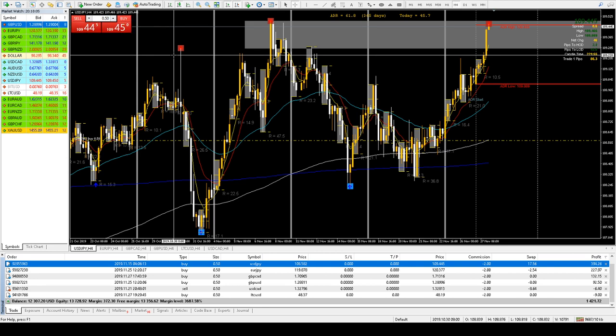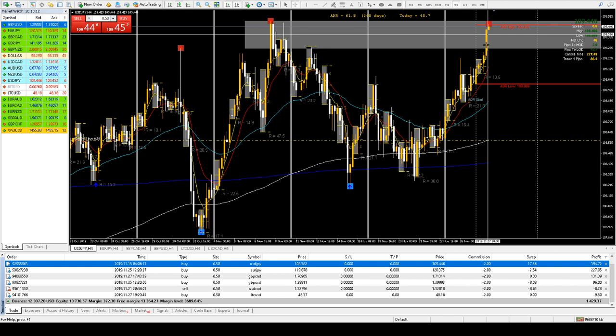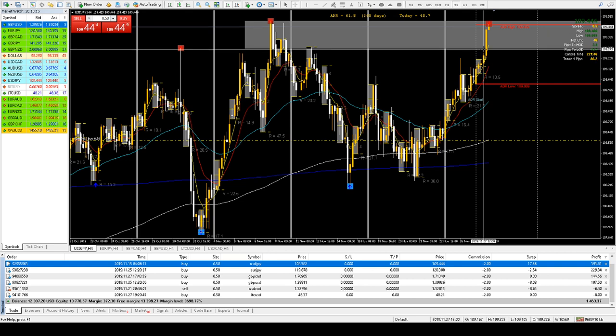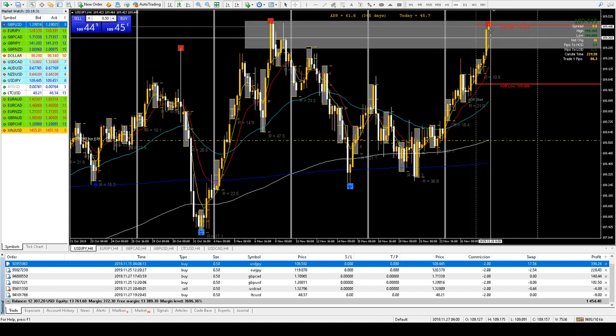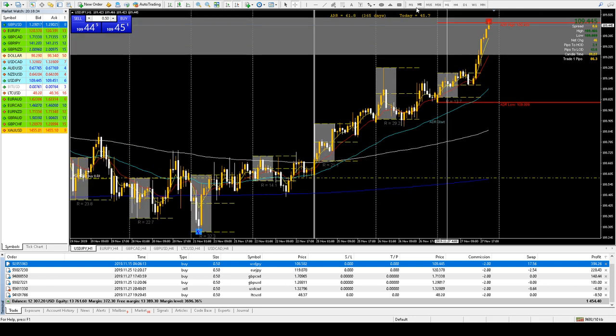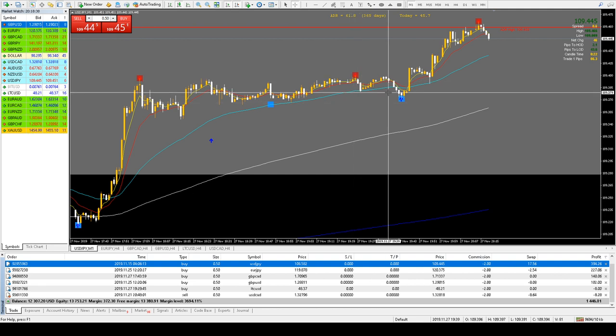Whenever you get a box or an arrow inside of a box, this is a strong indication that the market is getting ready to either A, pull back, or B, totally turn around. You guys know I like to trade the 4 hour chart, but you can use this all the way down to the minute chart. So if you wanted to scalp, you can.